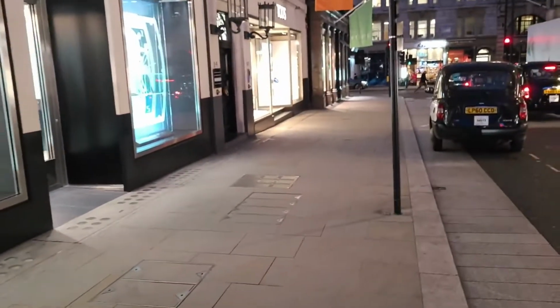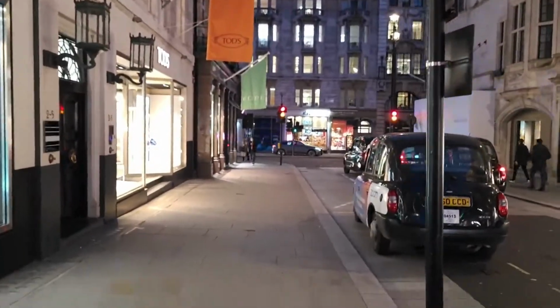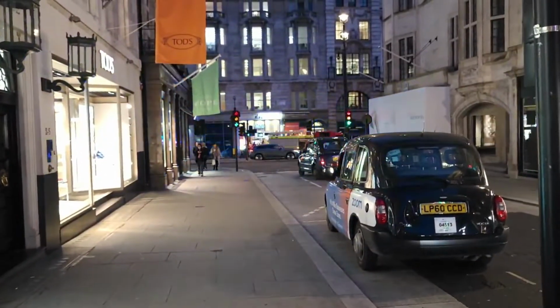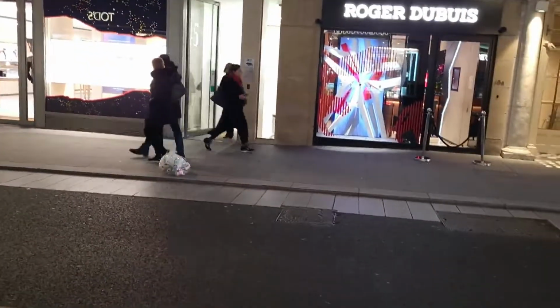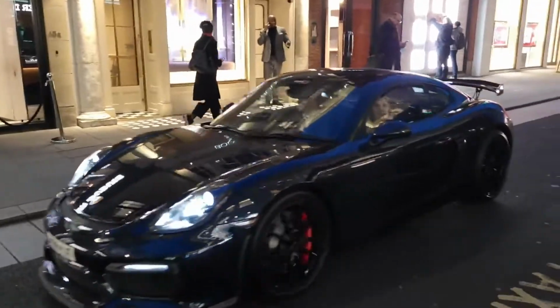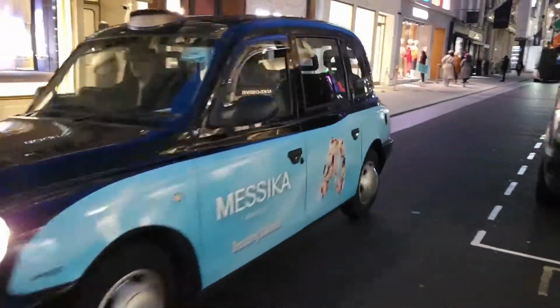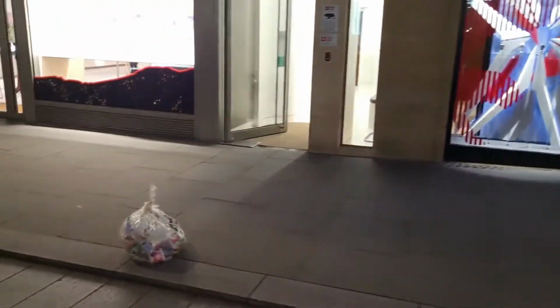Okay, let's go over. You can tell we're approaching. So this is Piccadilly down at the end. And just to prove, here we go. Right. Let's go over another. There's a Porsche and a London cab. Excellent. That's what we want.